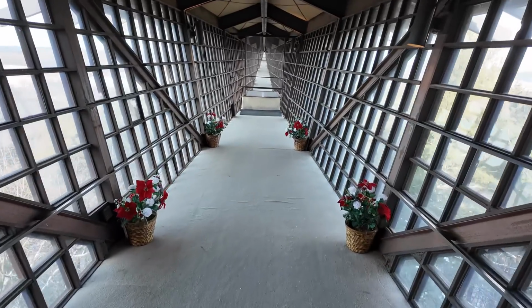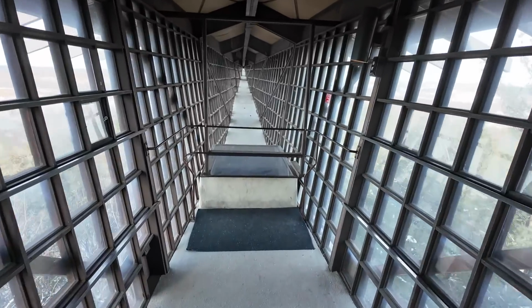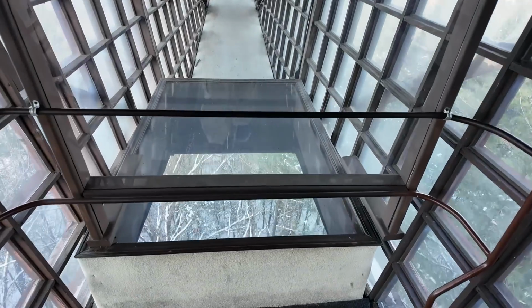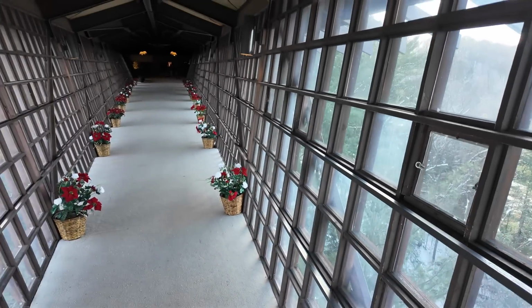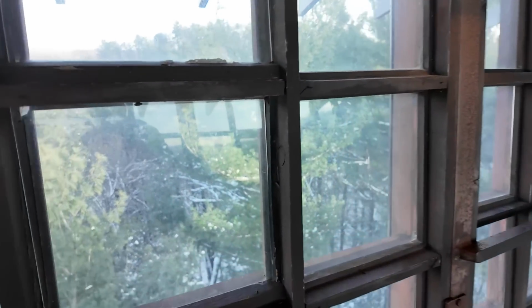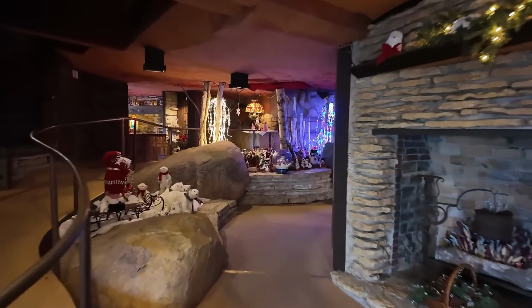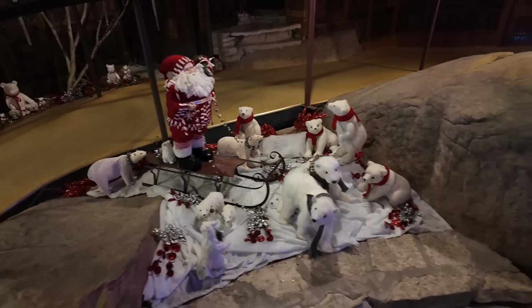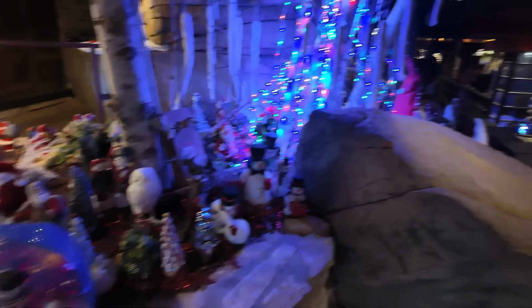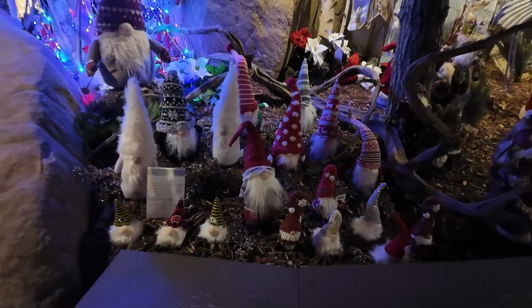And then we have the illusion that the Infinity Room goes on for infinity. We can peek down here onto the forest, onto the snowy landscape of Wisconsin. Oh, there's Santa on a sleigh being pulled by polar bears. Now, these aren't Santas, technically. These are Christmas gnomes.